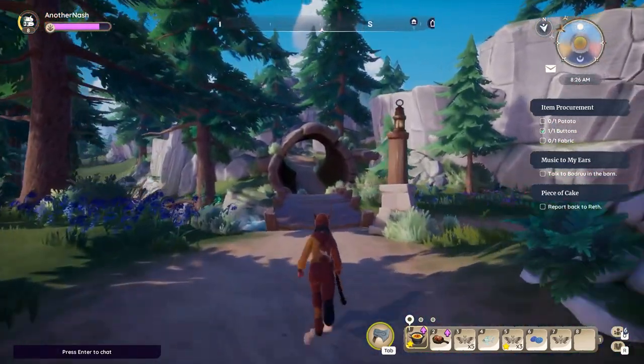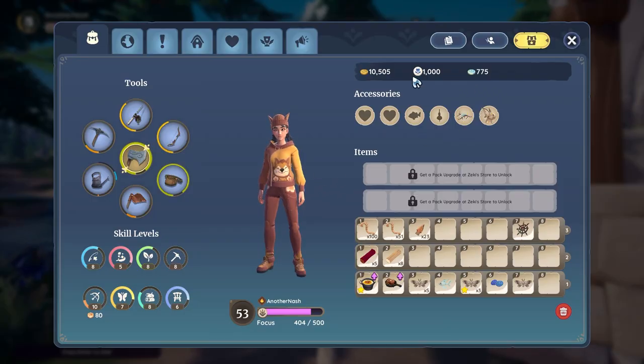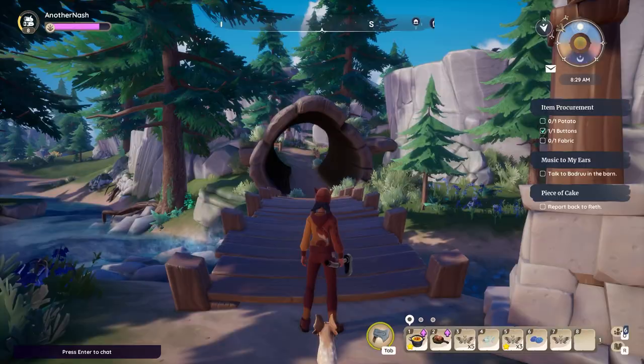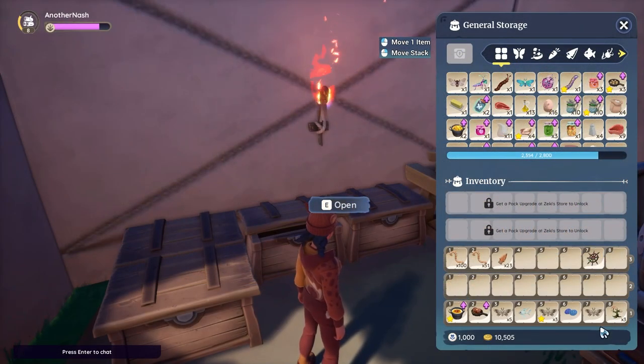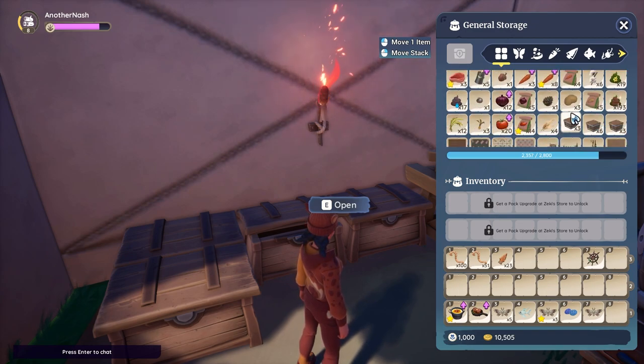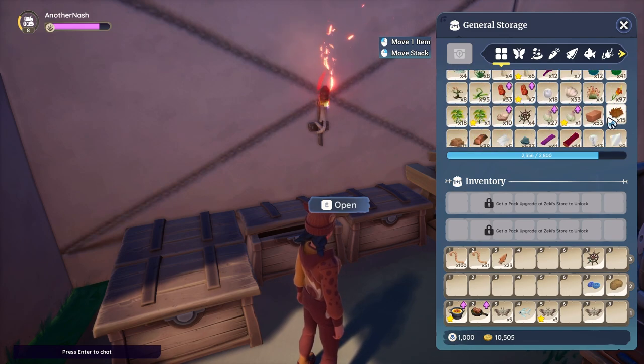I need to head back home. So I think that's what I'm going to do, is actually just fast travel back to my home plot, grab what I need, and then we'll go talk to Reth and Gina. Okay, let's put some of this stuff away, and then I need to grab a potato, which I'm running low on, actually. And then a little bit of fabric. Please tell me I have fabric.